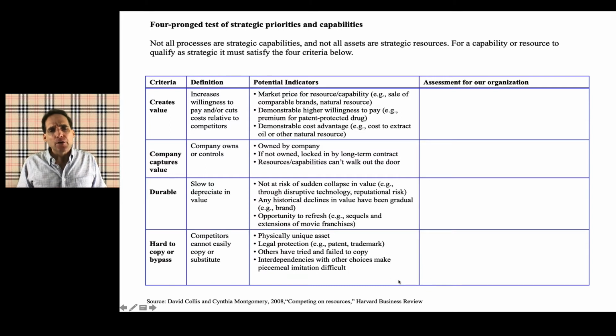And the fourth criterion, is it hard to copy or bypass? In the long run, almost any moat or wall can be bypassed. This is really a question around the midterm, okay? Over the midterm, can competitors easily copy or substitute for this resource or capability? And some things that confer midterm protection would be IP patents. You've got patent protection. You might have a trademark. If in the past others have tried to copy and failed, it's not a perfect predictor of the future, but it at least suggests that it's difficult for others to replicate this resource or capability.